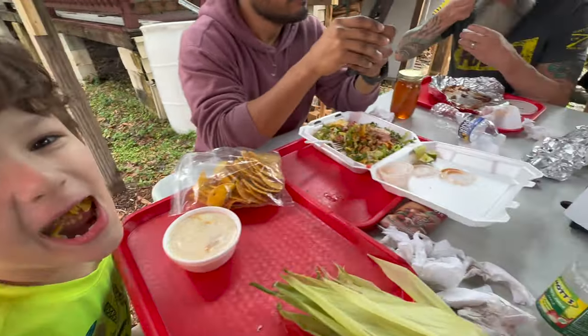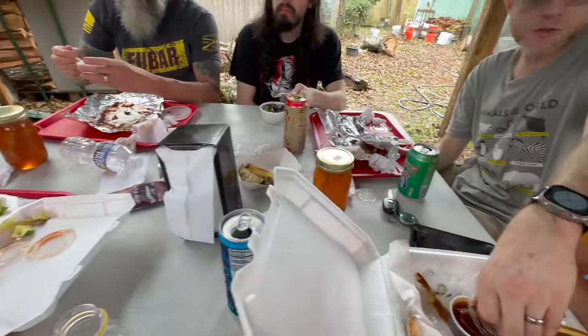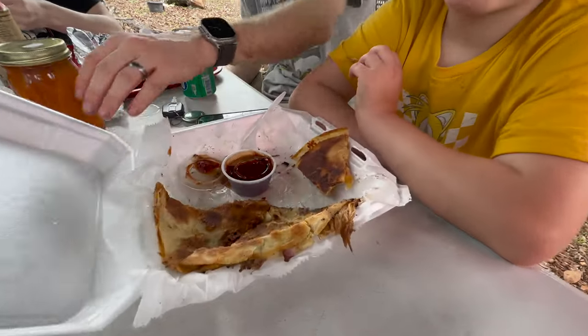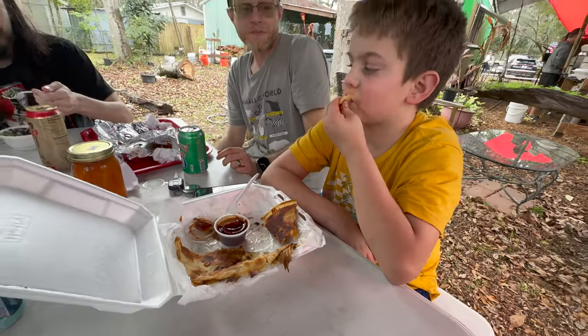Chips? Yeah. Salad. Well, they already ate all their food, so did Dash. No, he's got half of a quesadilla. Cowboy quesadilla?